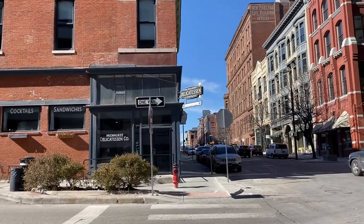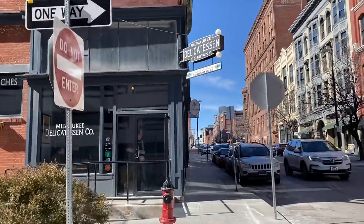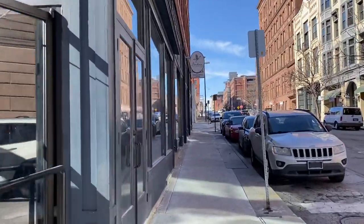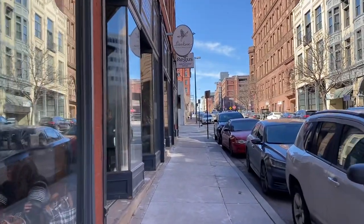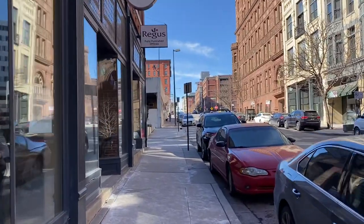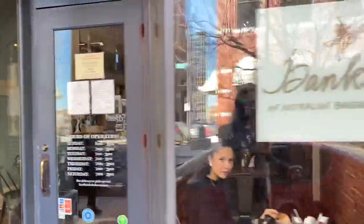All right, where are we gonna cross? Crossing Knife in Baltimore. We got Milwaukee Delicatessen Company on our left. I smell pizza or pasta. It's like some type of saucy Italian aroma. There's like a little diner right here where everybody's eating. A bunch of people are eating.